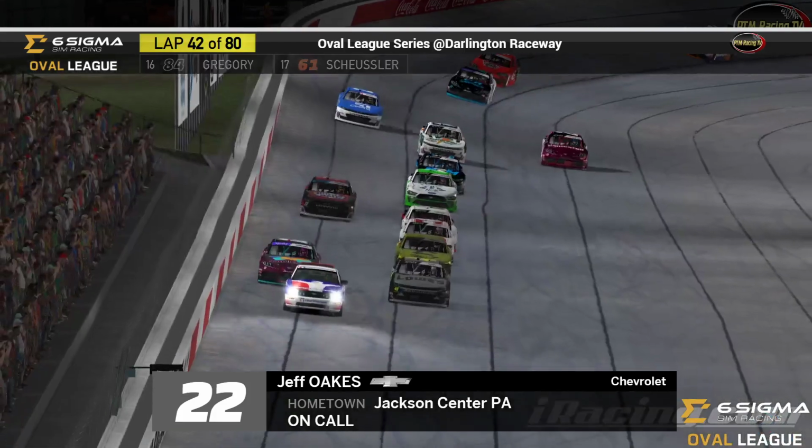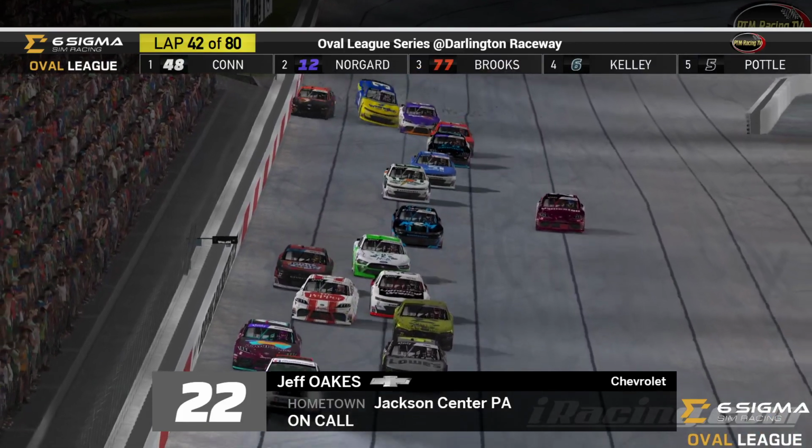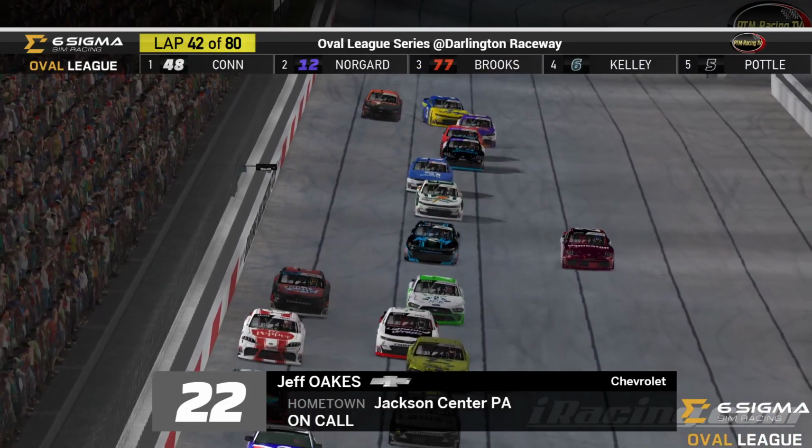Yeah, I think if we can get going again here and get spaced out, everything will be all right. Hopefully I can get back on the lead lap here at some point and have something for him.